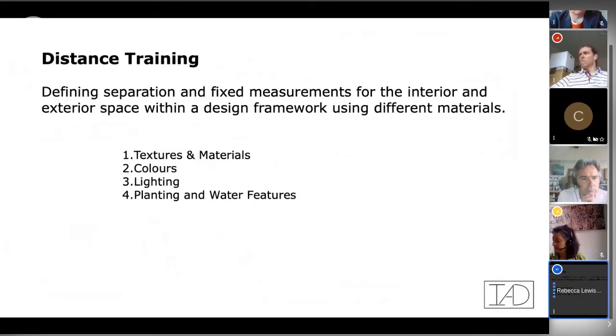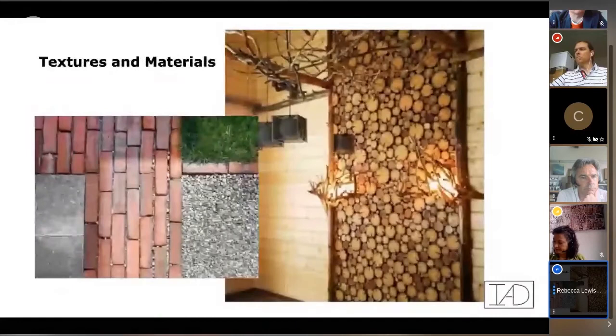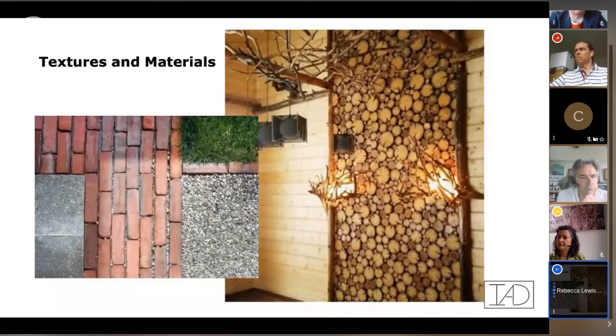We look at the application of four items below that could indicate space: textures and materials, colours, lighting, and planting and water features. For textures and materials, we can use a combination of these on any surface to differentiate space. These can also inform on a sensory level with sound, touch and sight.